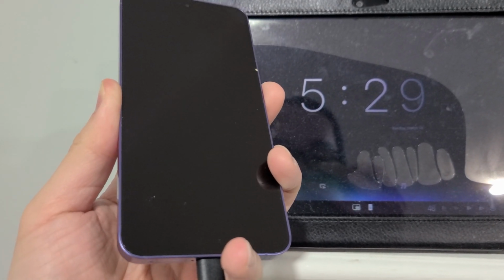I'm actually shocked how the battery has gotten significantly worse since I first got this phone. This is under somewhat normal usage. I know there's a lot of running back and forth.